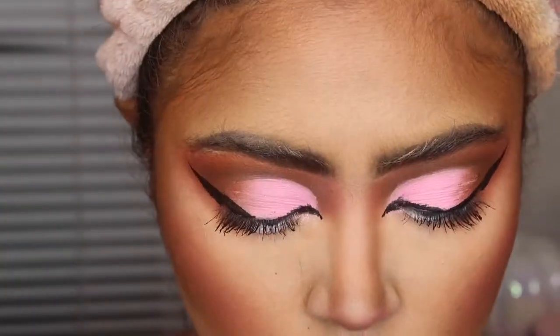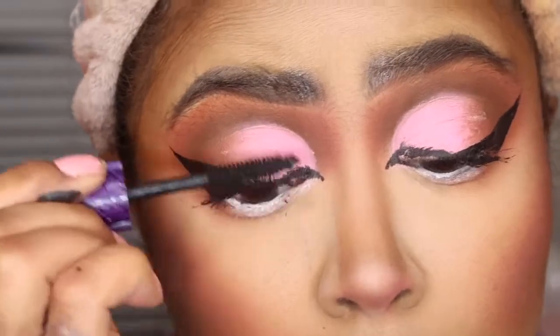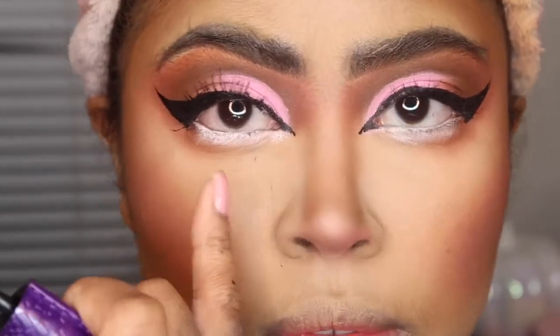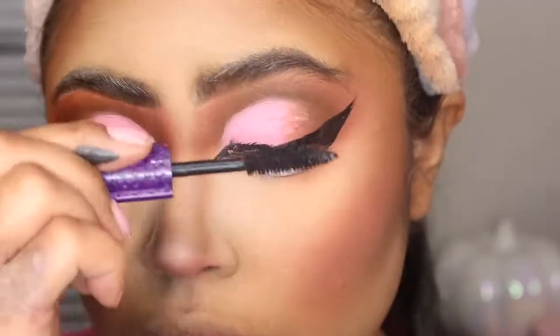And just do that and give that a couple coats. And as you can see, that one eye is a lot longer than the other after doing that couple coats from the middle to the tip, because I don't know why, it just helps with elongating the lashes even more than just doing it in a normal coat.